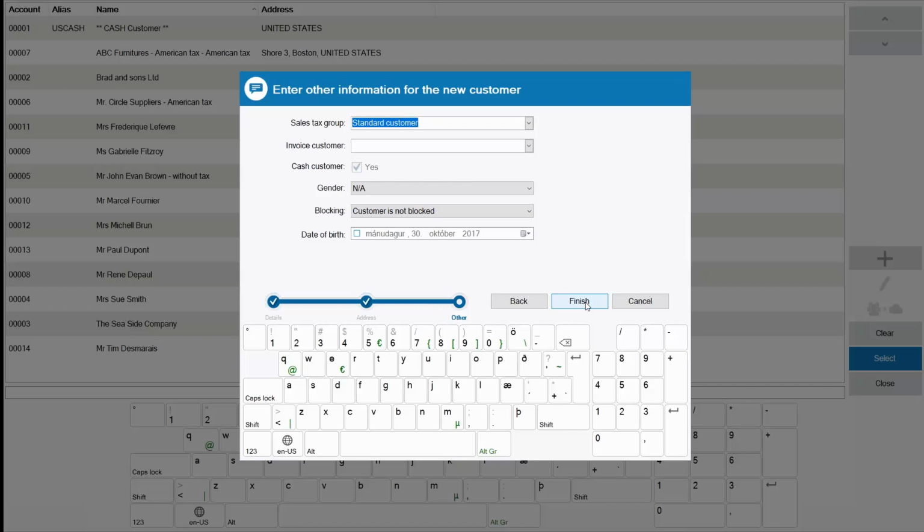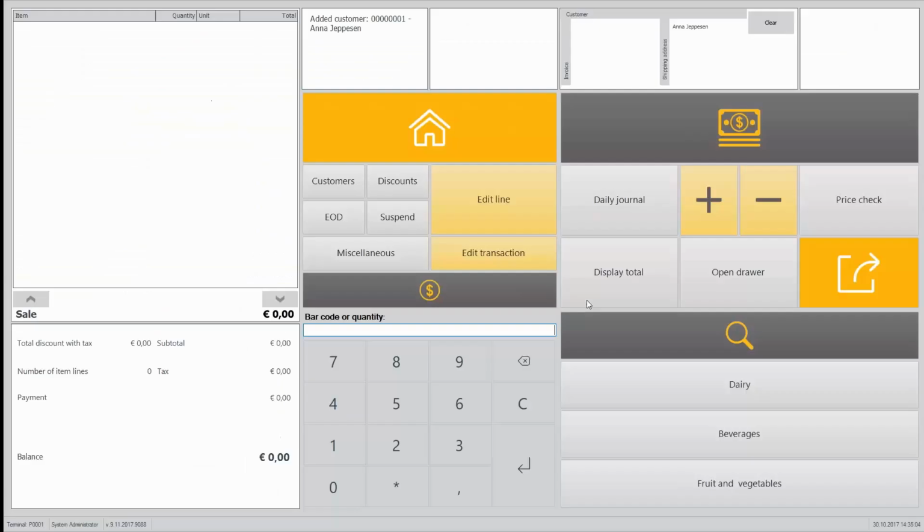So when I finish this creation, the customer will be created locally at the POS, but it will also be created centrally at the head office. Within a short while after you created the customer, it can be replicated from the head office down to all the POSs and stores that you have. So the customer will be available from all your stores.